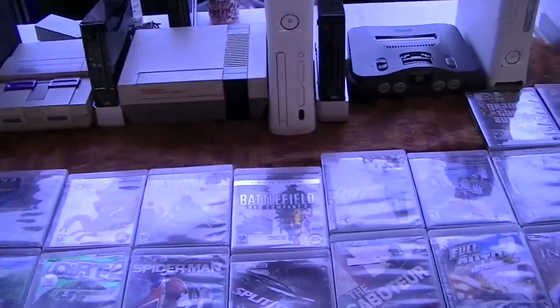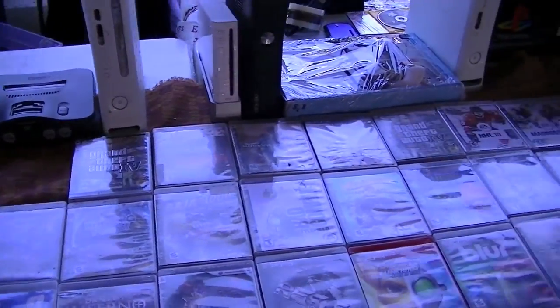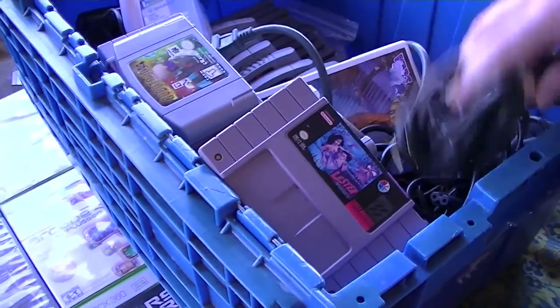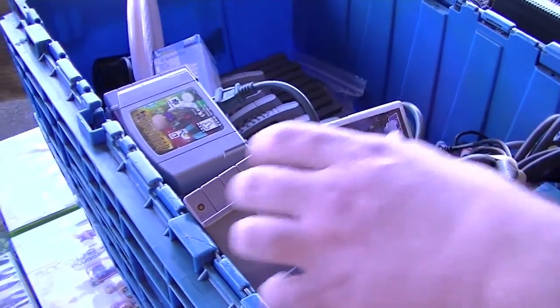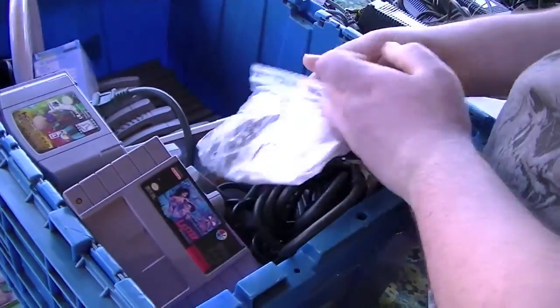Xbox, Super Nintendo, Wii, Nintendo, Xbox, Wii, 64. Anything interesting in there? Oh! There's a couple good things. There's lots of stuff in there. Just trying to clear it out so I can get a look in.